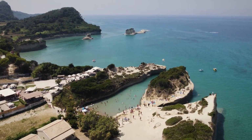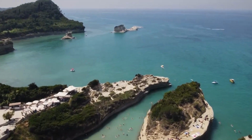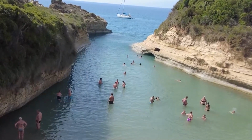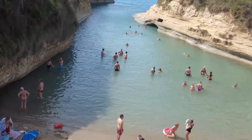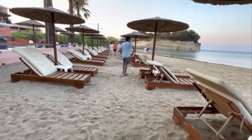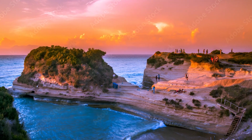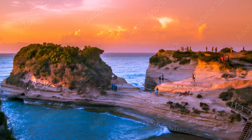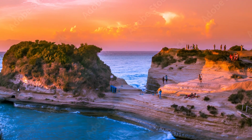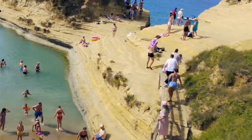The beach's amazing rock formations and majestic cliffs create a lunar landscape vibe, with narrow channels and inviting bays surrounded by crystal clear waters. It's a picturesque paradise perfect for sunbathing and taking refreshing swims in its coarse sand shoreline. As the sun sets over the horizon, the beach transforms into a magical place with the sky painted in hues of orange, pink, and purple. It's a perfect opportunity for a romantic evening stroll.